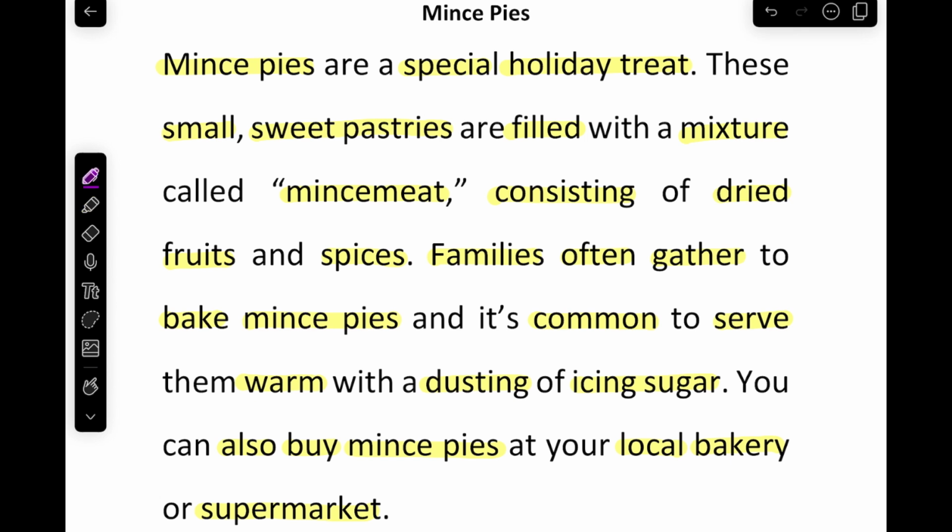Now let's take a look at some word stress. I'm going to pick out some words that might be tricky and highlight where the stress should be. Mince pies are a special holiday treat. These small sweet pastries, so just remember this is an A sound, pastries, are filled with a mixture called mincemeat. So mincemeat, but stress on the mince part.